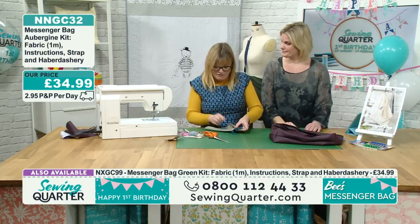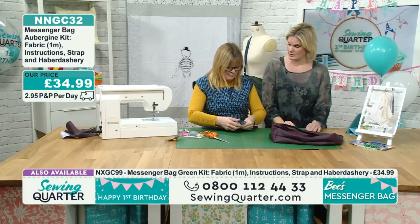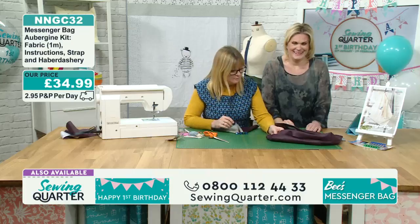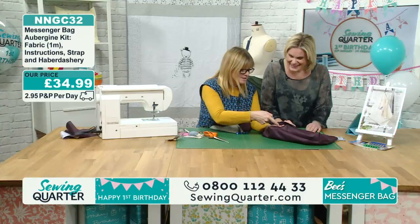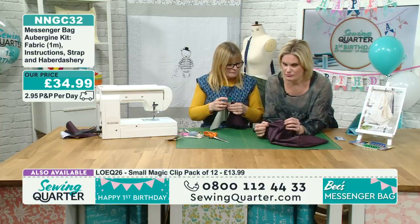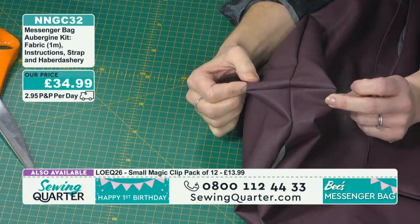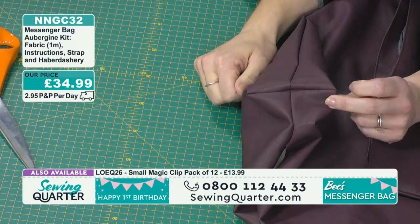There you go. Right, so now I've made sure that this seam matches. Oh, you do like those clips. I love them. Make sure this seam matches. That's really important because when you then finish it, this seam needs to run straight. So the seam must match up. That's why you've really gone to town with your clips. Yes. So now I've put them together and they are actually right sides together, not like I've done them.